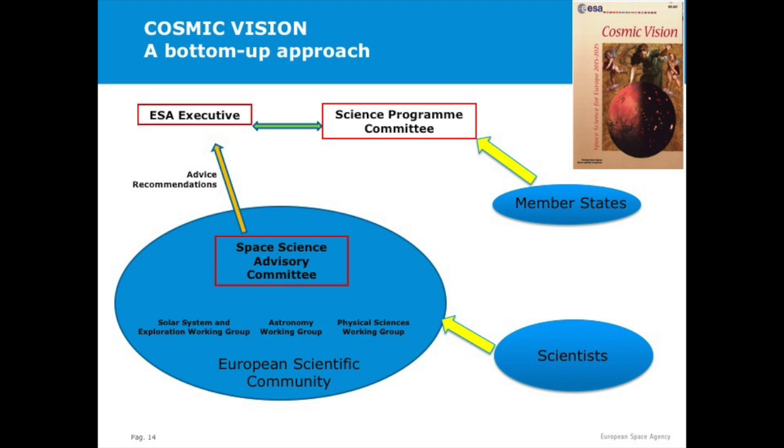It's really a bottom-up approach, which I think is quite good. And the selection criteria are always very complicated, because you need to compare the different missions. Of course the science is the main criterion, but also, is it possible to make the mission, technically speaking? Because if a mission is not possible to make at this time, we cannot select it, otherwise it's problematic.